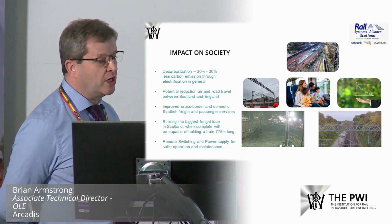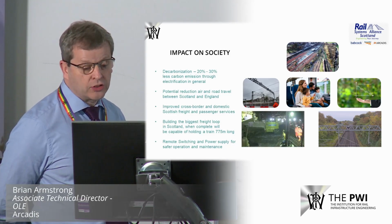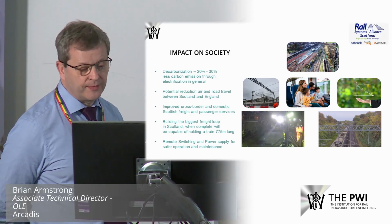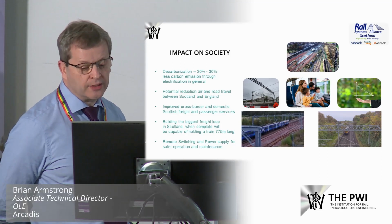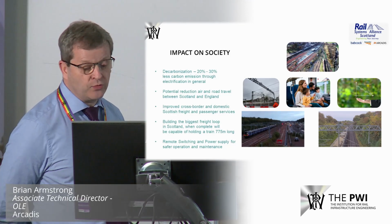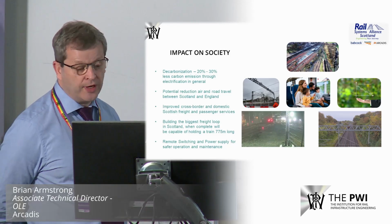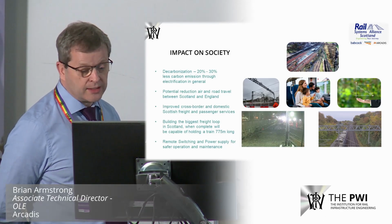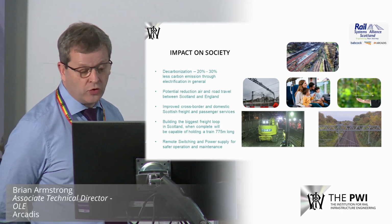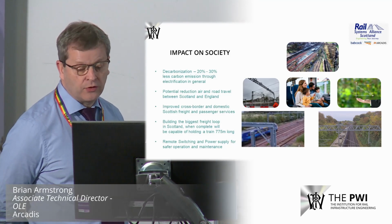The separation of the through traffic from the station through the introduction of the new freight loop, the biggest in Scotland, increases the overall operational performance and the capacity. Improved journey times between Glasgow, Edinburgh and from Scotland south to England will encourage more passengers to consider rail over road and air travel, and also provide the incentive to shift freight from road to rail. And lastly, the new infrastructure includes new power supply with remote switching, allowing more efficient maintenance and subsequently a reduction in any rail closure times when maintenance is required.